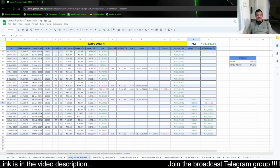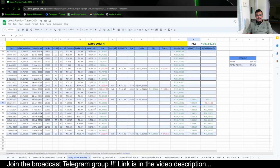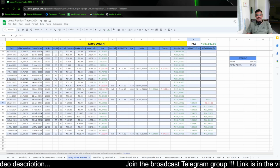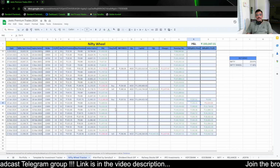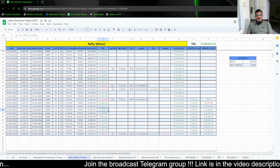So 2-3 weeks went uneventful. The index started gradually going up, not too much, so it never hit our CE price. And we started slowly eating premiums.